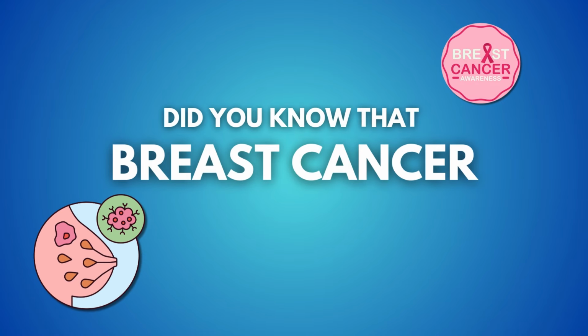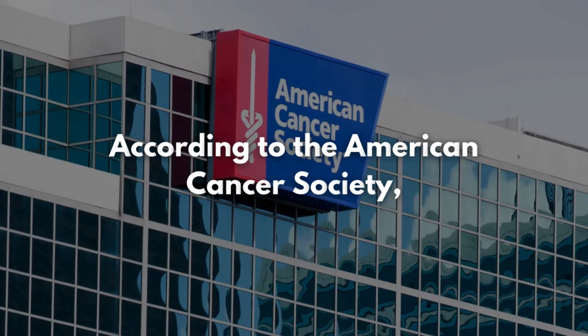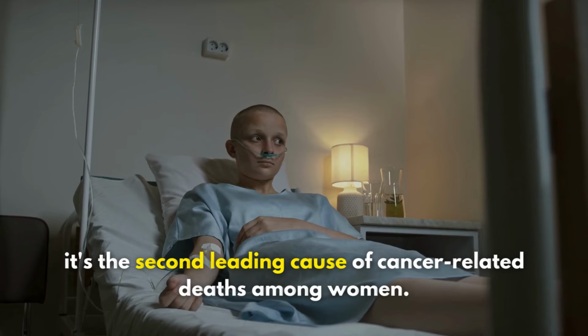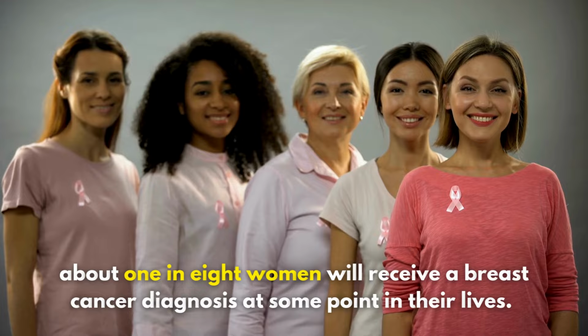Did you know that breast cancer is one of the most common and potentially dangerous cancers women can face? According to the American Cancer Society, it's the second leading cause of cancer-related deaths among women. In fact, about 1 in 8 women will receive a breast cancer diagnosis at some point in their lives.